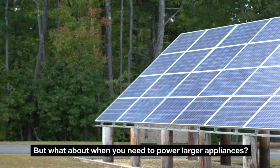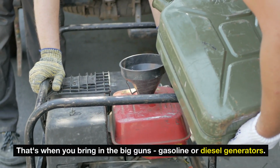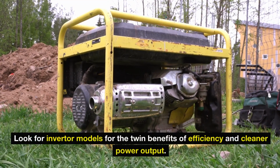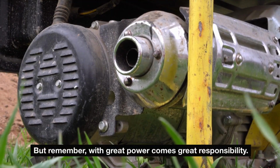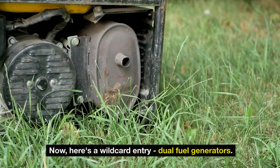But what about when you need to power larger appliances? That's when you bring in the big guns. Gasoline or diesel generators. These bad boys pack a serious punch and are designed for heavy lifting. Look for inverter models for the twin benefits of efficiency and cleaner power output. But remember, with great power comes great responsibility. Fuel storage safety cannot be overstated. Now, here's a wildcard entry.